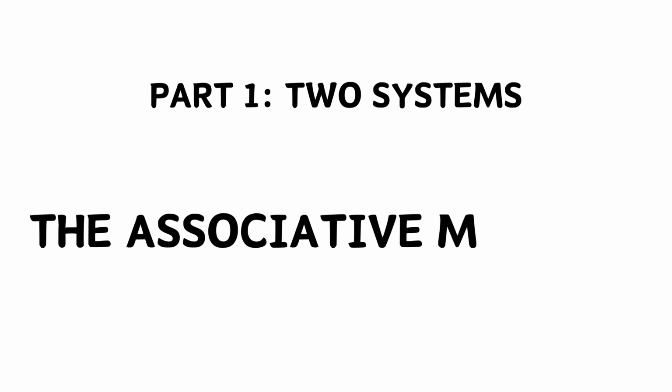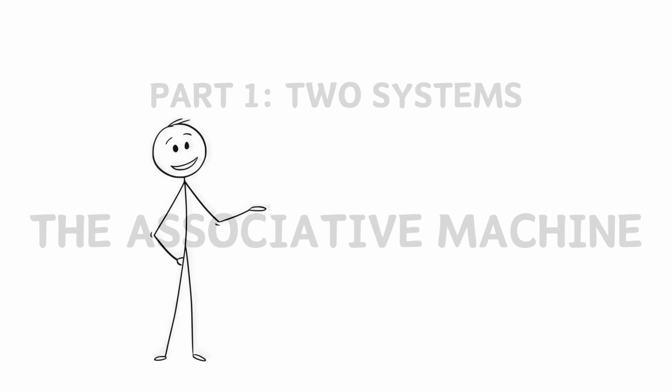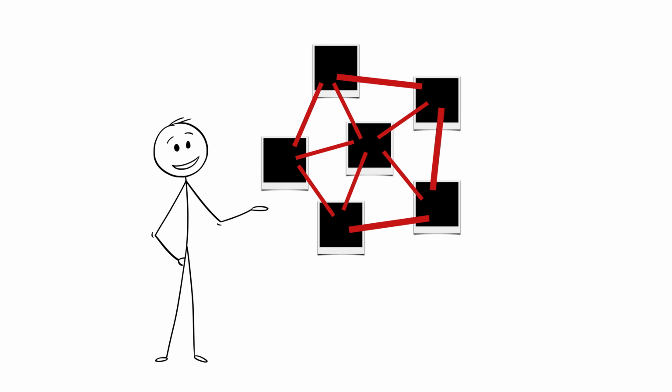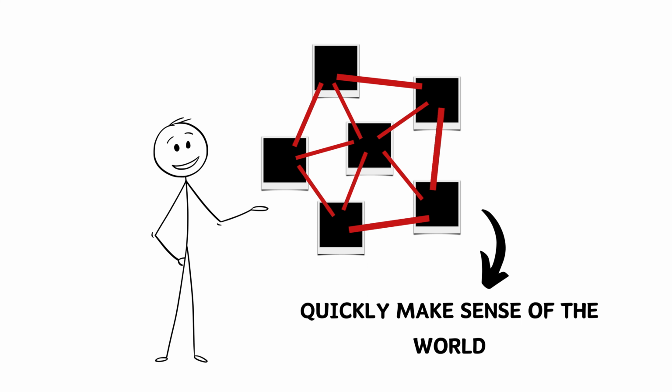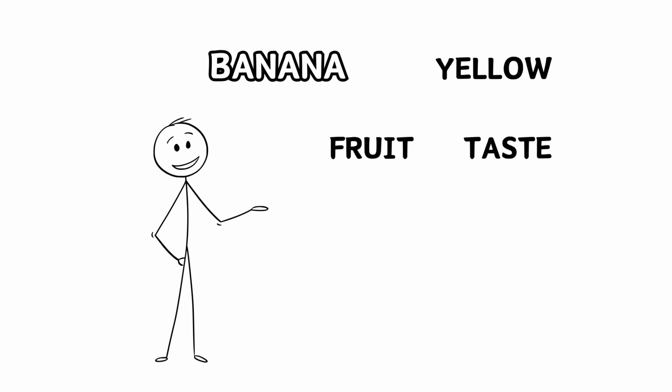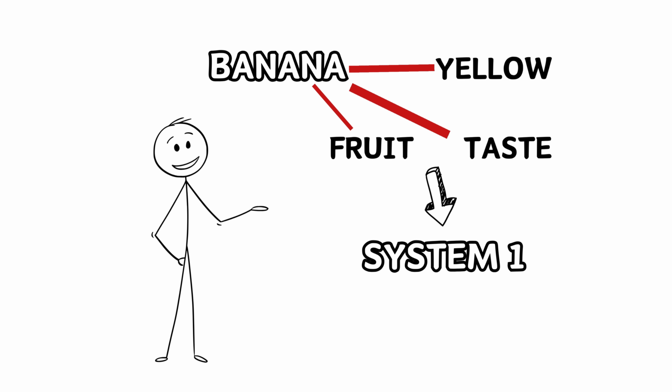The associative machine. Our brain functions like an associative machine, meaning it connects ideas, memories, and experiences in a network of associations. This ability helps us quickly make sense of the world by linking new information to existing knowledge. For example, when you see a word like banana, your mind might instantly think of yellow fruit or even a specific taste. These associations happen rapidly and automatically, often guided by System 1.